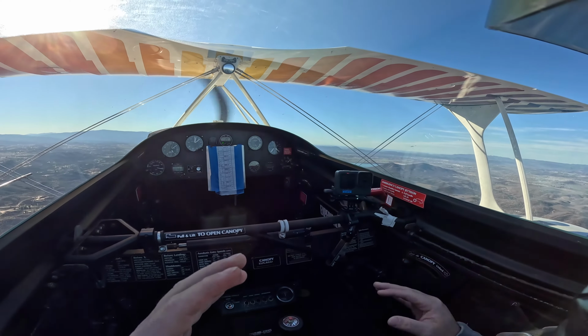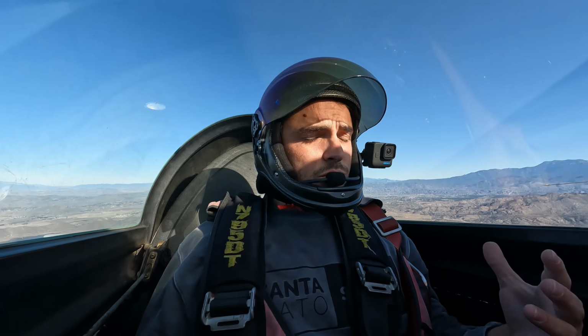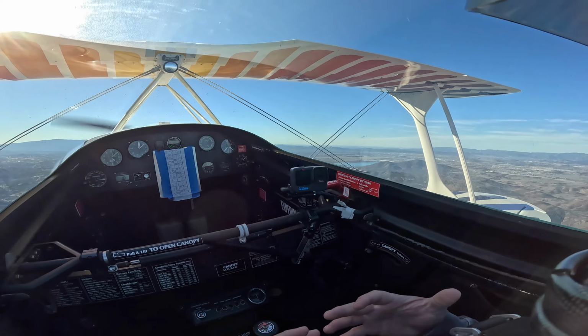Now, if you want a little bit more capability, the Pitts is a phenomenal airplane. The S1S, everything you tell it to do, it does. I think you're able to compete at a much higher level if you're into competitions in the S1 than you are in the Christen Eagle. The Christen Eagle's extra weight tends to hurt it when you're trying to get that extra performance.